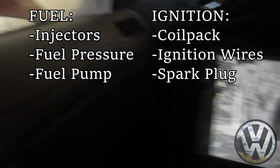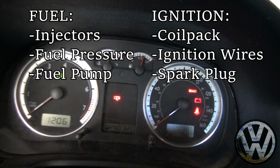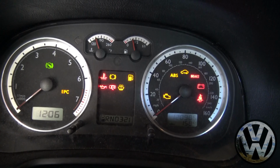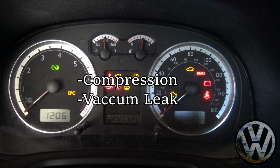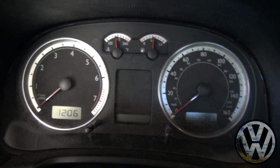Check the ignition, coil pack good, wires are good. There's spark at the plugs. Check the temp sensor and the crank sensor. I even checked compression, looked for air leaks and all that. Everything looked good, but the car kept dying.